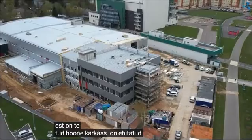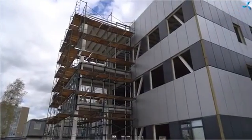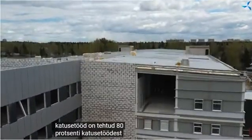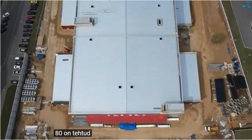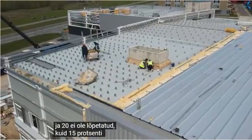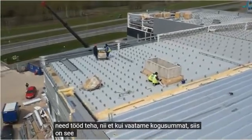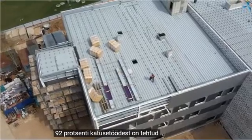The frame of the building has been built. Roof work has been completed. 80% of roof work has been completed, and 20% is not completed. However, 15% is left to complete that work. So if we look at the total, it is 92%. 92% of the roof work has been completed.